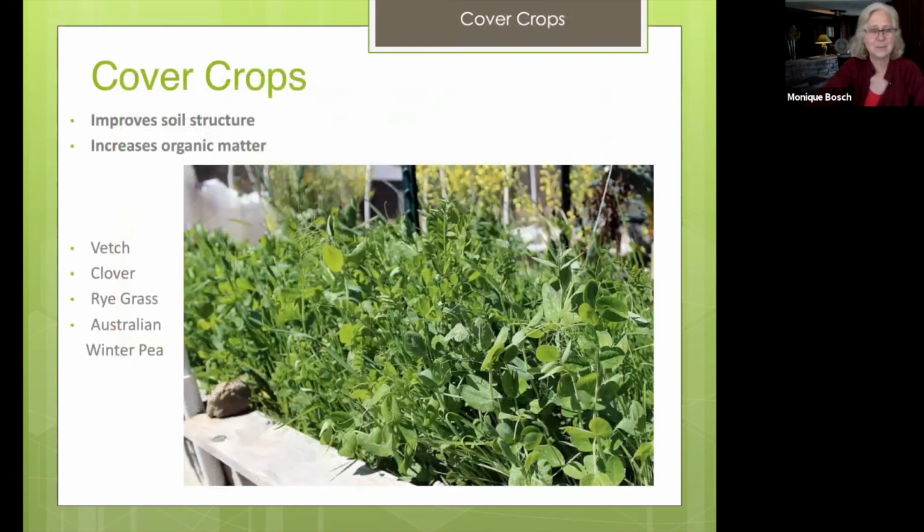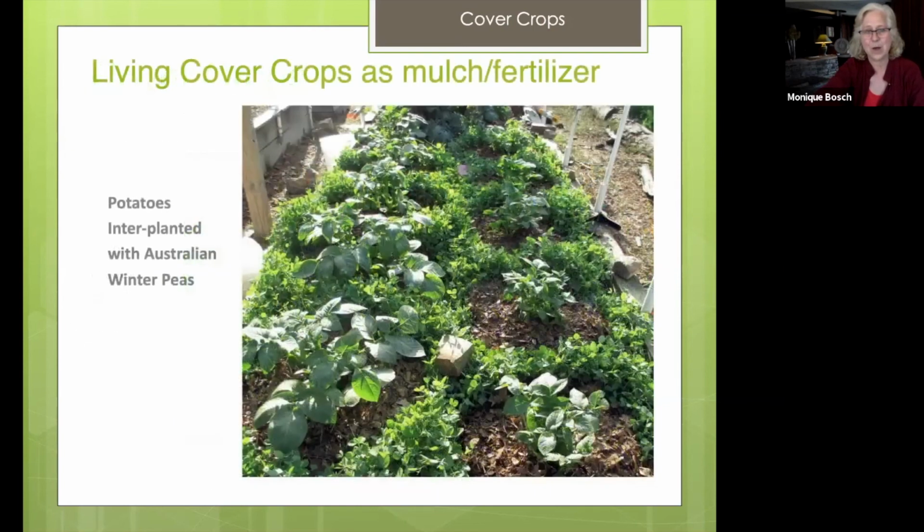Cover crops. On a large scale, of course, in farms, we're seeing them more and more, but you can also do it in a home garden. Again, it's wonderful for soil structure and organic matter, and is also the new word, green manure, and it adds nitrogen and a number of nutrients for the following crops.